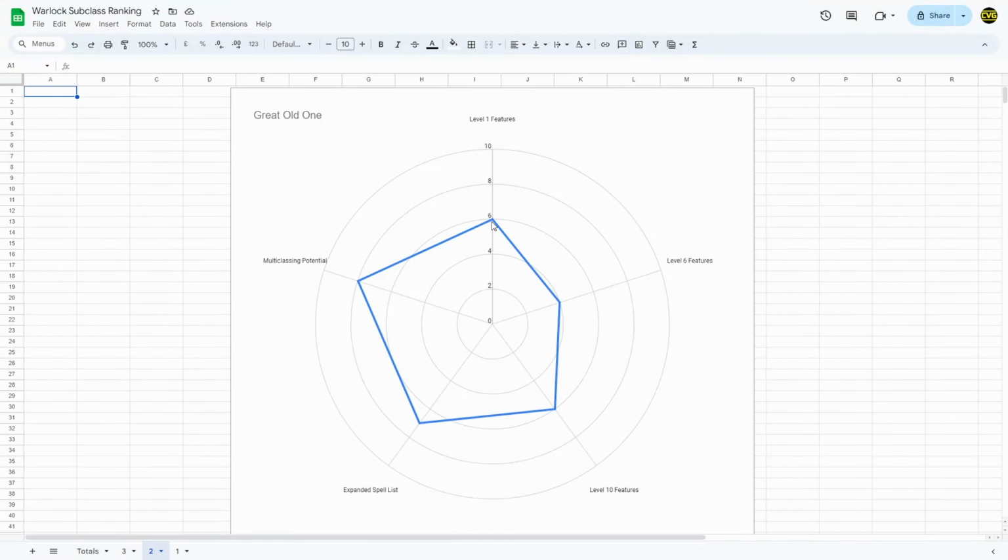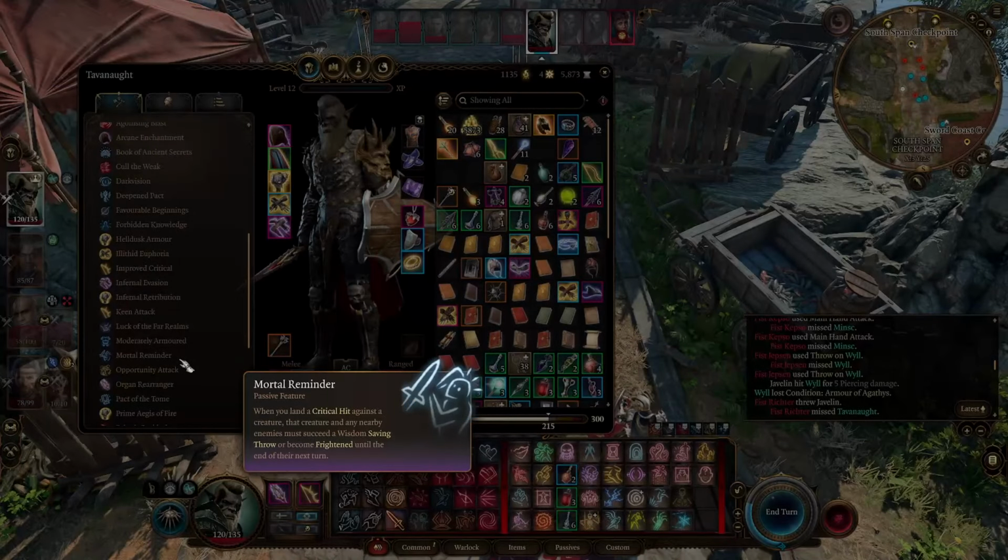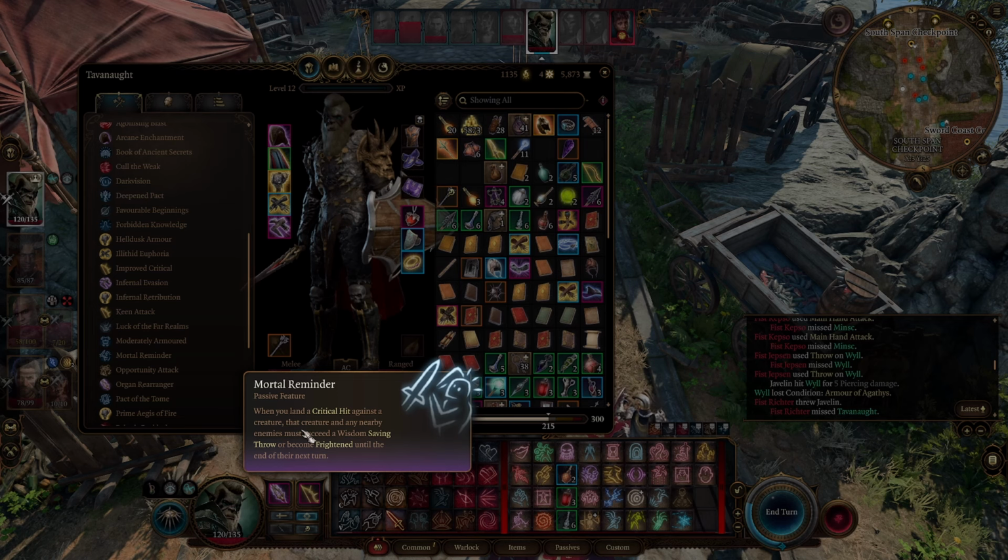So the level 1 feature is 6 out of 10. The level 6 feature of 4, the level 10 feature is 6 out of 10. The expanded spell list is 7 and multi-classing potential an 8. At level 1, we get a passive called Mortal Reminder. When you land a critical hit against a creature, that creature and any nearby creatures must succeed on a Wisdom saving throw or become frightened. Another Warlock subclass with the Frightened ability going on.